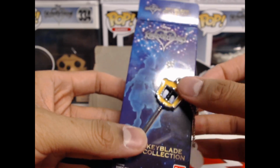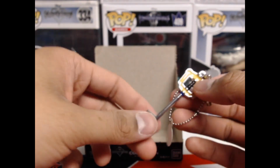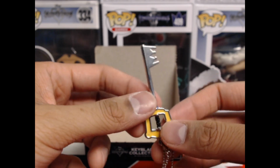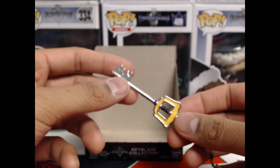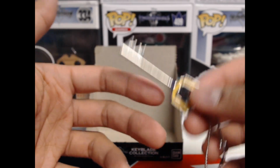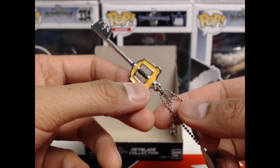You can find these at Box Lunch, GameStop, Hot Topic, and maybe even at random anime stores here and there that sell this kind of product. So this is my unboxing and item review of the Bandai Keyblade collection. Let me know what you think of this type of video. Let me know if you want me to show off more cool Kingdom Hearts stuff and what they look like, kind of like an item review.